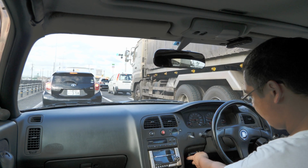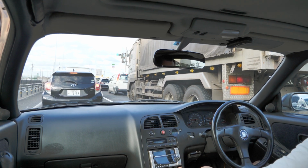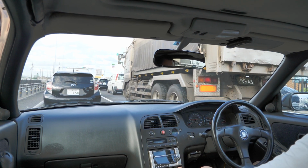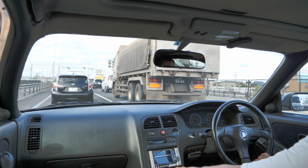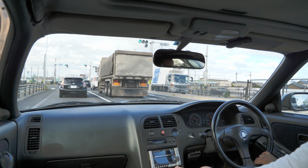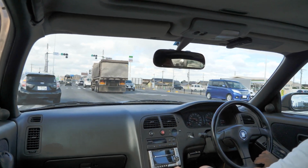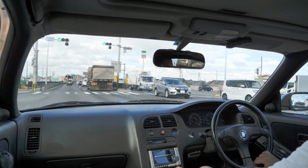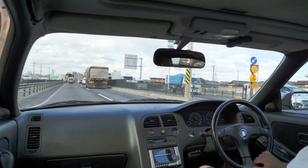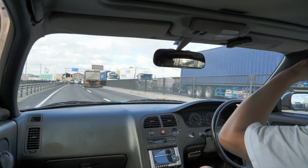I'm just checking here out. This is the turbo timer they have on there. That's good, because we definitely have a turbo on this. We got the audio deck right here, and it's a Pioneer. Quite old, actually. It's definitely from the 90s. And speaking of the 90s, that's exactly the type of car that I'm driving right now, from the mid or later 90s, the R33.